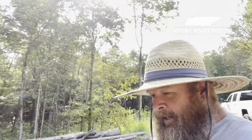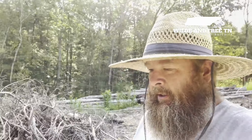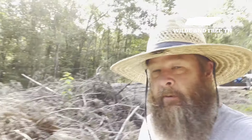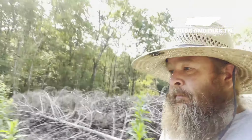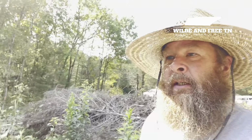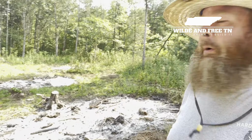All right, good morning. This is the day after the great burn. The great burn. We did really good. We got three of the big piles burned out. I'm gonna grab the tractor right now and kind of push this stuff back and clean it up a little bit. Still smoldering, still hot. Smoking, if you can see it. But there's the three piles.